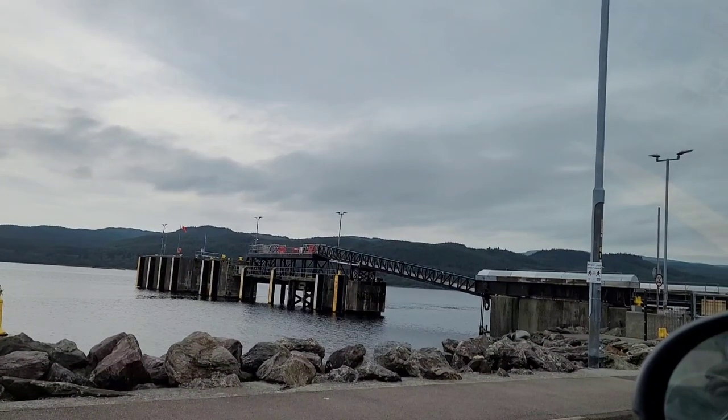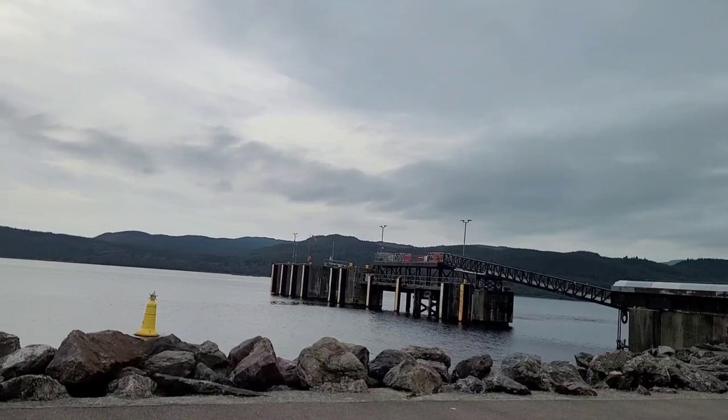We're waiting for the ferry now, guys. Mabuhay! So here we are, we're at Kennacraig Port, and we're waiting for the ferry to come in, and then we're gonna drive the car onto the ferry that will take us to Islay.